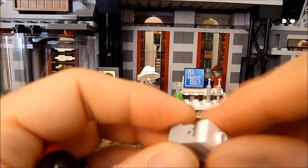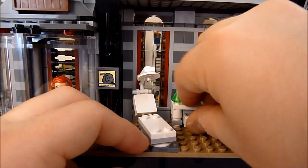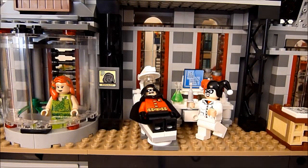And if you were doing stop motion using this set, you could easily switch sides with the open drawer piece and have somebody rifling through the whole desk. So, hey Batman, Robin needs some saving right now.